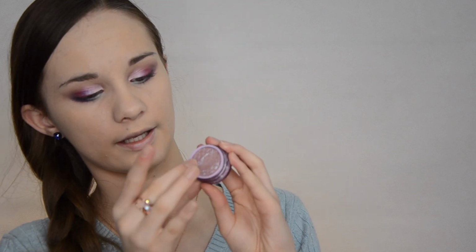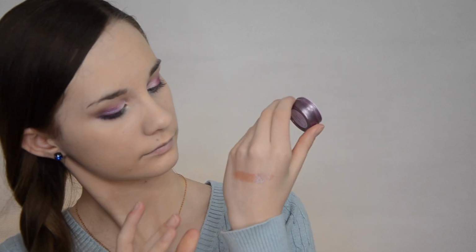Super Shock Shadow, and it's in the color Flying Circus, and I really love the packaging, how it has little butterflies on it, very naturey and very natural. And there's a little imprint of a butterfly on the lid. I'm gonna do a swatch in the pan, and then a swatch on the hand. So it's very light, but I think I can build it up, and it's super soft.